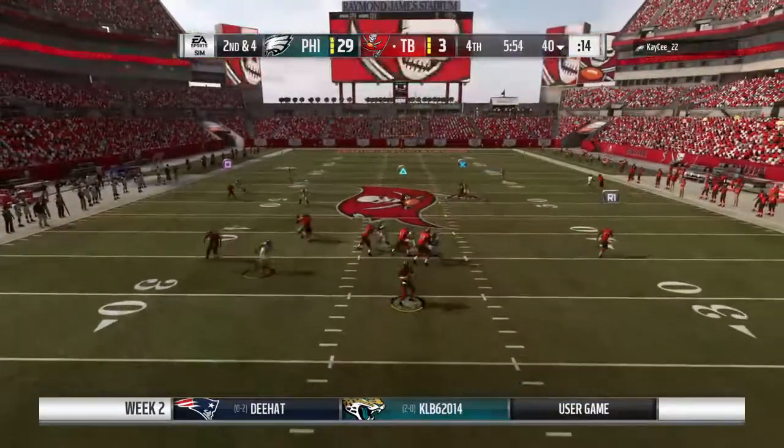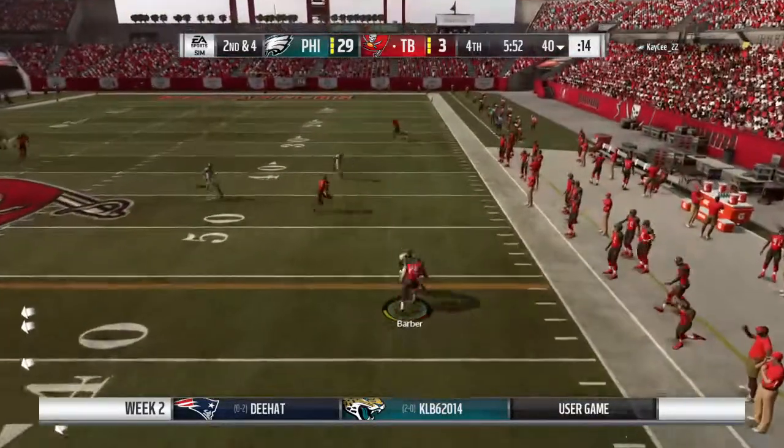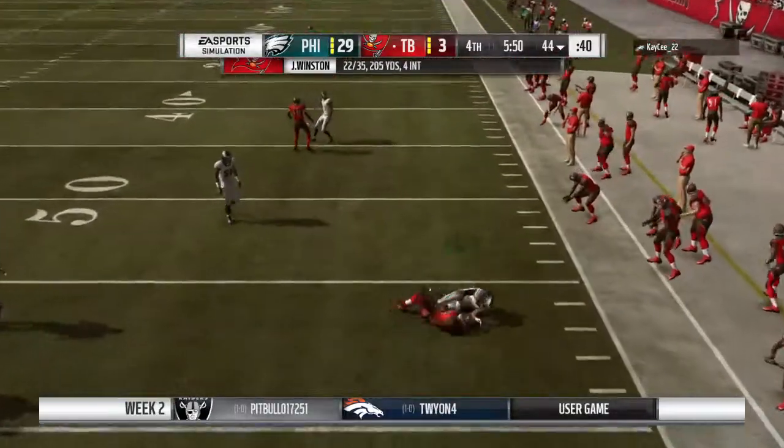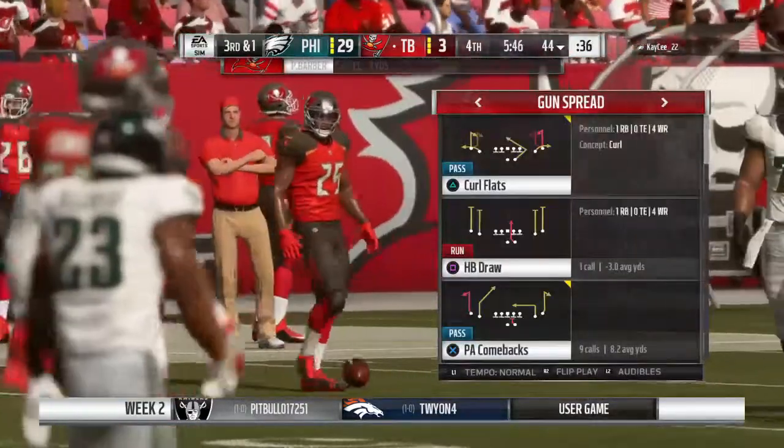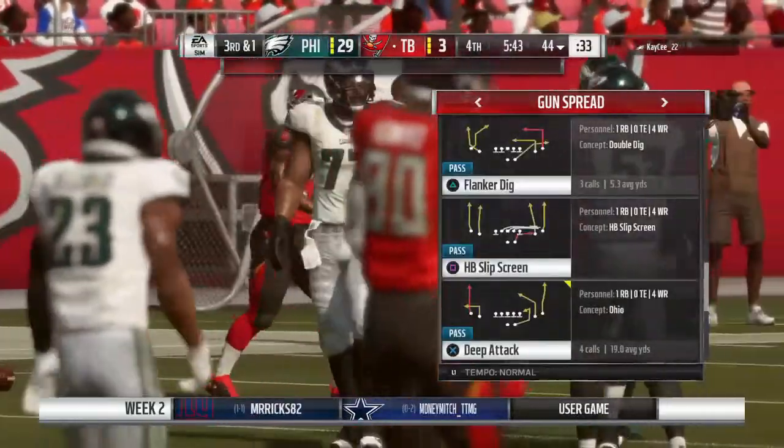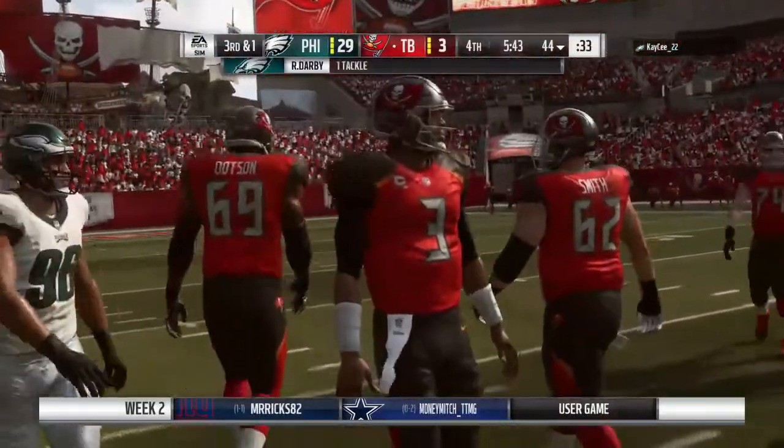From the shotgun, it's Winston. He's going to flip one out here to his running back. And he'll get up near the 45. They'll spot it at the 44. It'll be a gain of 4. And that is going to set up a 3rd and 1.